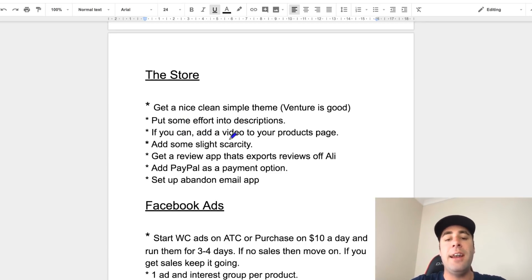Now, if you can, add a video to your products page. You can usually download them from the AliExpress vendor page, or if they don't have one, ask them. It just adds a little bit more trust, authority to the product. And it's not very hard to go and get a video and throw it into the description. Takes you 4 or 5 minutes, done.